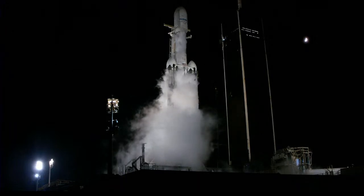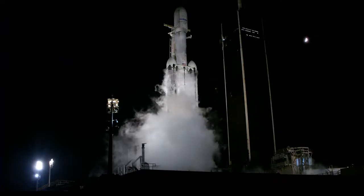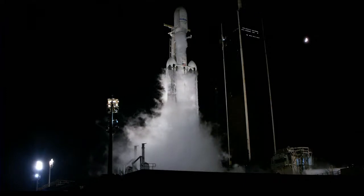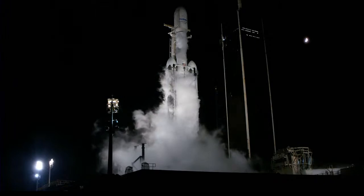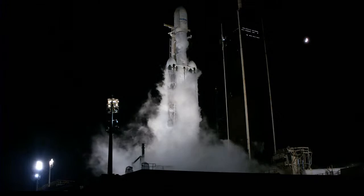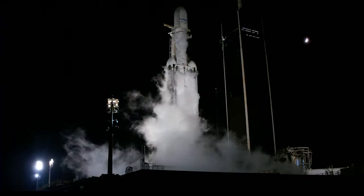So the countdown clock has gone away, so it appears that we might have a scrub. Although those might be detank vents, but it appears... I'm saying appear a lot. Now, if they don't launch tonight, they have a window for the exact same time tomorrow, and hopefully I'll be able to stream that tomorrow as well.